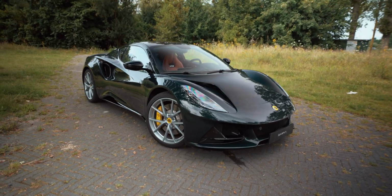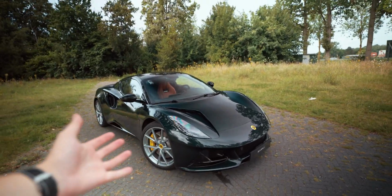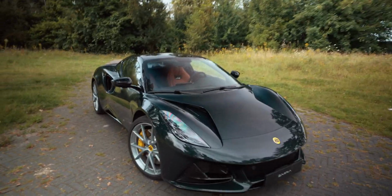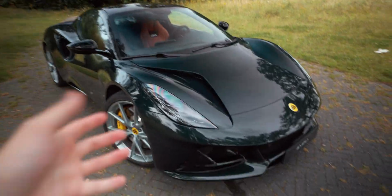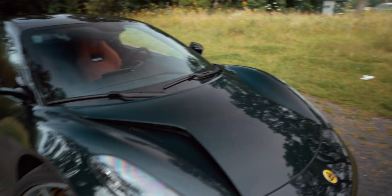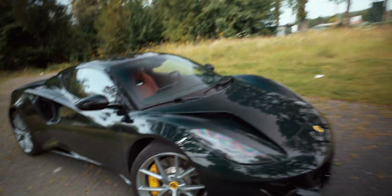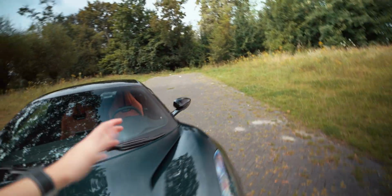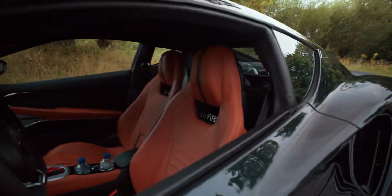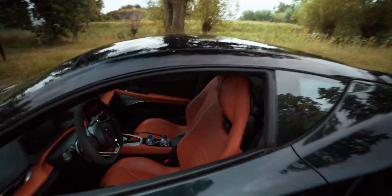I was absolutely not expecting this kind of spec, which I actually configured a few days ago, and since the launch I've always been a huge fan of this spec, and it is right here. Finished in dark Verdant, a really lovely shade of green on this car in combination with these silver wheels and the yellow brake calipers. And to finish it even off, the interior is absolutely amazing with the brown interior Napa leather. This looks so good. My day really can't get better than this.